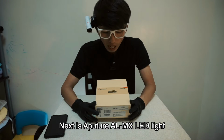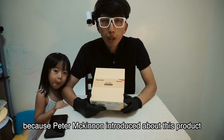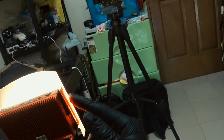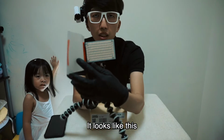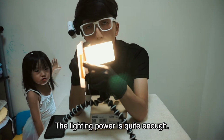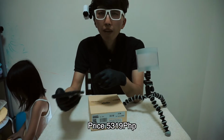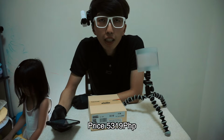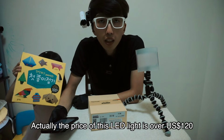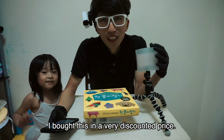The next, Aputure AL-MX LED light. If you like YouTube, you may be familiar with this product because Peter Mckinnon introduced it. Yep, this one. It looks like this. It has so many LED bulbs inside, and the lighting power is quite enough. The only problem is the price. The price was 5,319 pesos. It's about $102. Actually, the price of this LED light is over $120, but that was Black Friday. I bought this at a very discounted price.